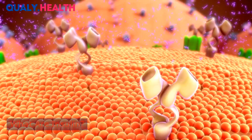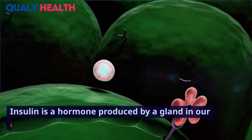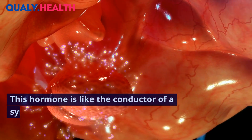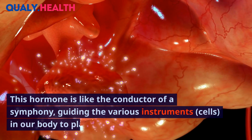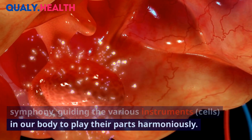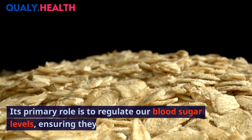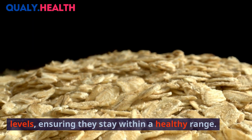What is insulin? Insulin is a hormone produced by a gland in our abdomen known as the pancreas. This hormone is like the conductor of a symphony, guiding the various instruments, cells, in our body to play their parts harmoniously. Its primary role is to regulate our blood sugar levels, ensuring they stay within a healthy range.